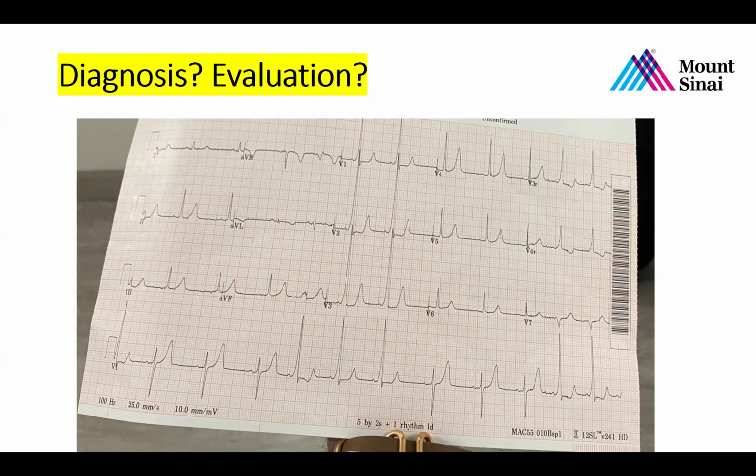In other words, the AV node may be very robust, as it is in young people, and you could conduct through both, but that doesn't necessarily mean that your pathway can't conduct rapidly in the setting of a rapid arrhythmia, such as atrial fibrillation. So for me personally, with this type of pattern for intermittent pre-excitation, I probably would recommend a formal EP study in order to determine if this was a higher or low risk pathway.